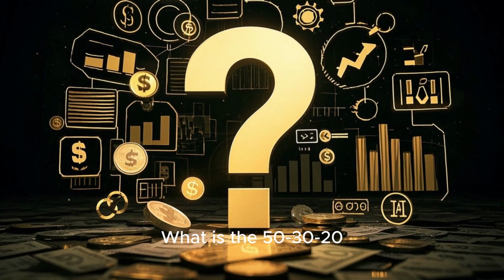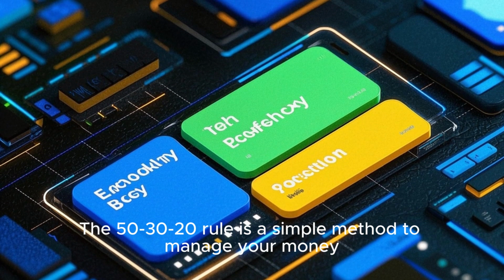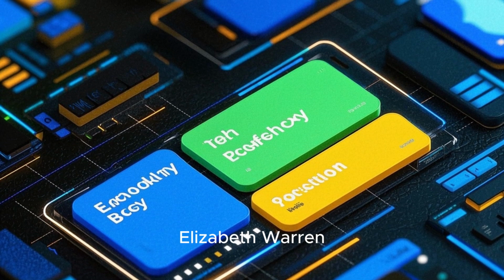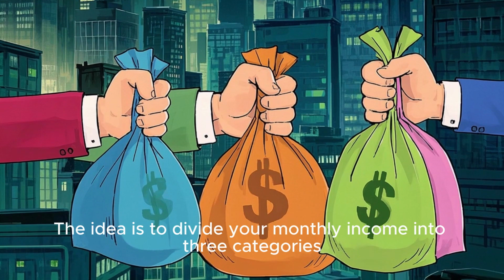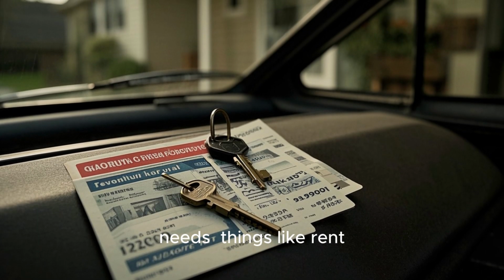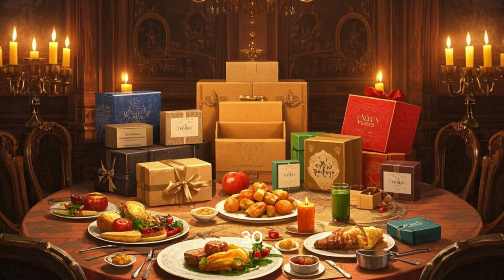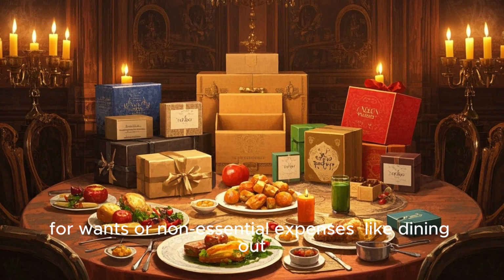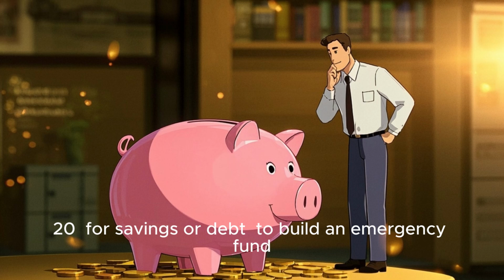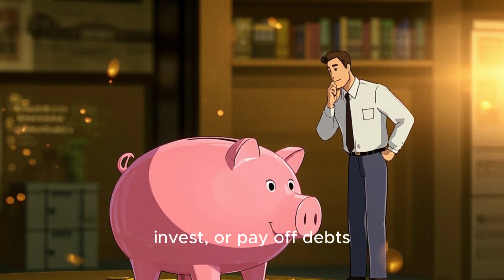What is the 50-30-20 rule? The 50-30-20 rule is a simple method to manage your money, created by finance expert Elizabeth Warren. The idea is to divide your monthly income into 3 categories. 50% for basic needs, things like rent, food, transportation, and essential bills. 30% for wants or non-essential expenses, like dining out, subscriptions, or hobbies. 20% for savings or debt, to build an emergency fund, invest, or pay off debts.